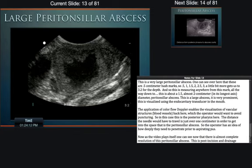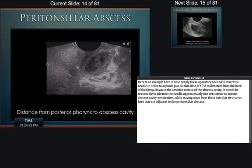The nice thing about ultrasound is that I can guide my needle down. I can measure from the back of the throat into the abscess, and that's how far I have to go. This is after we drained the abscess. You can see almost complete resolution compared to how it was before we drained it. The nice thing about ultrasound is you can tell whether you got all the pus out or not. This is just another example of a peritonsillar abscess, this hypoechoic area.